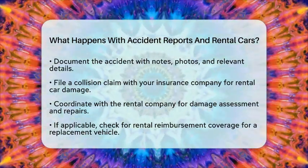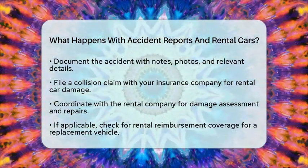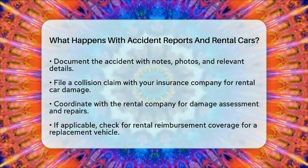Knowing these steps can help you manage accident reports effectively and ensure that your insurance coverage for rental cars is applied correctly.